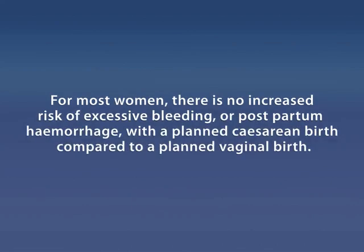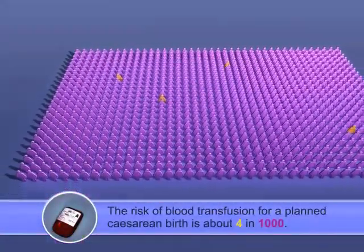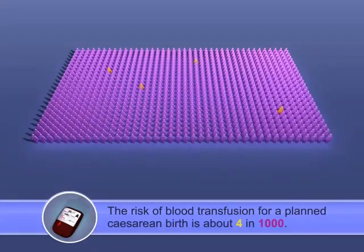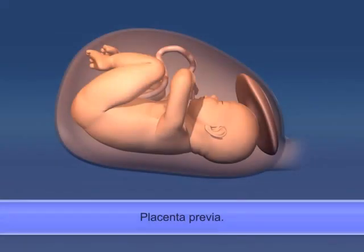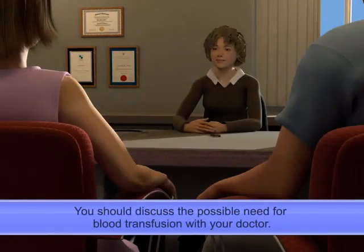For most women, there is no increased risk of excessive bleeding or postpartum hemorrhage with a planned caesarean birth compared to a planned vaginal birth. In approximately 4 in 1,000 planned caesarean sections, a blood transfusion is required. The risk of bleeding is higher for births where the placenta is low-lying, placenta previa, or expected to be stuck, placenta accreta. In these situations, blood will routinely be cross-matched and available for your delivery. You should discuss the possible need for blood transfusion with your doctor.